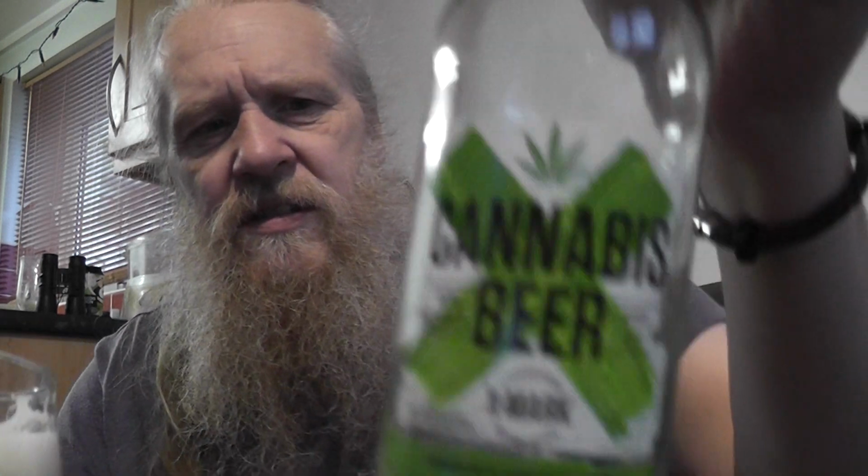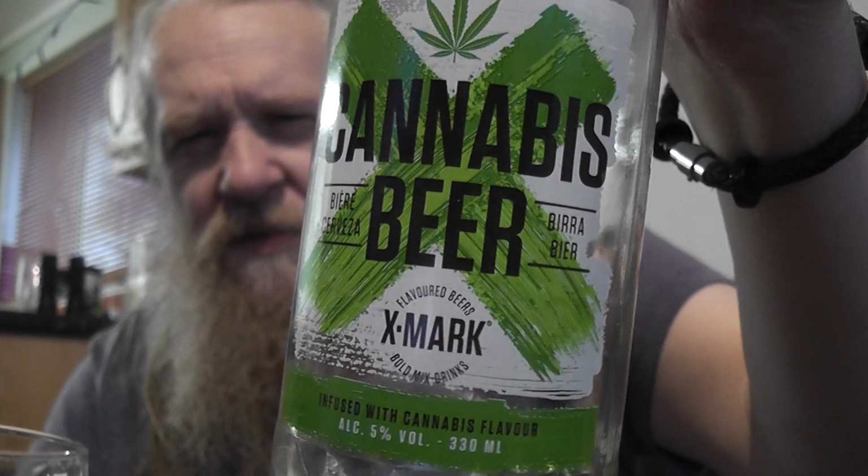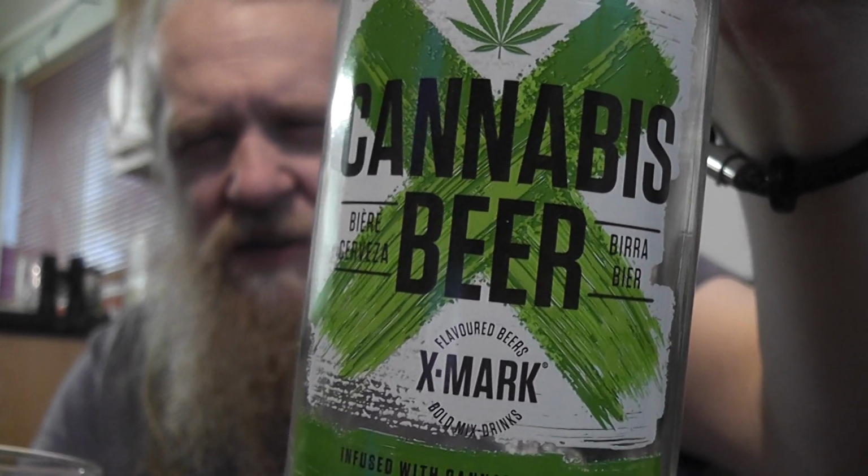Lovely foamy white, thick foam. As I say, that should be chilled properly. I haven't really done that. It reminds me of a Brewdog Punk, the aroma. That's what I'm expecting in the taste division. I don't know what to expect here, guys. X Mark Cannabis Beer.